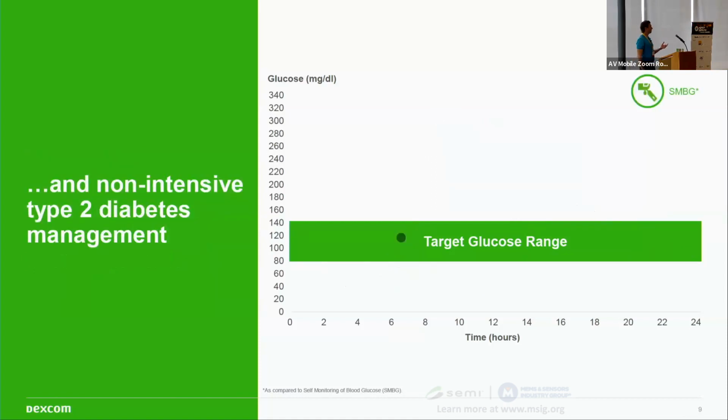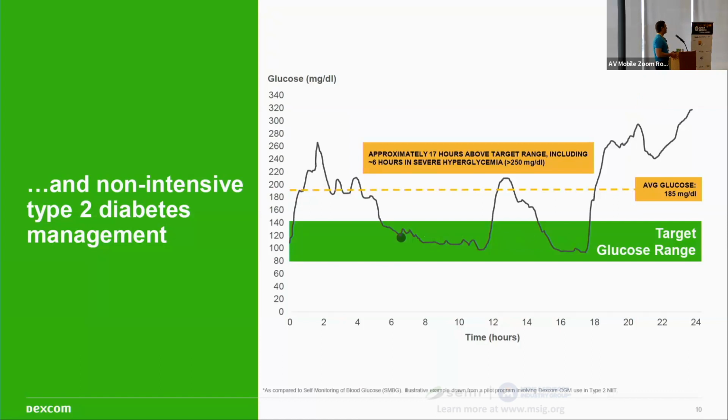You might only finger stick once a day. And what does your finger stick tell you? Tells you you're actually in range, when in fact, you're anything but. For the majority of your time, you are in hyperglycemia, which has long-term complications like neuropathies, retinopathy, and also some comorbidities like kidney disease and cardiovascular disease.